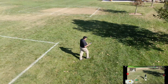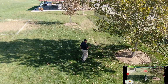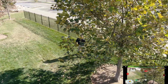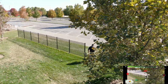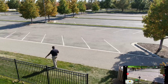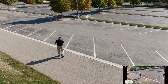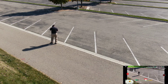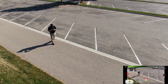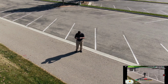There's a gap in the fence here. Let's walk through that. I'm walking right into the tree here. So it did, it went around the tree. Yeah, it looks like it lost me though. So it's just hovering in place, but it did lose me there.